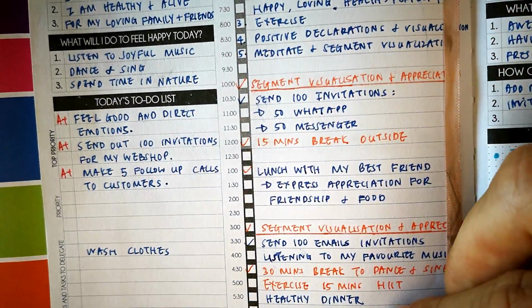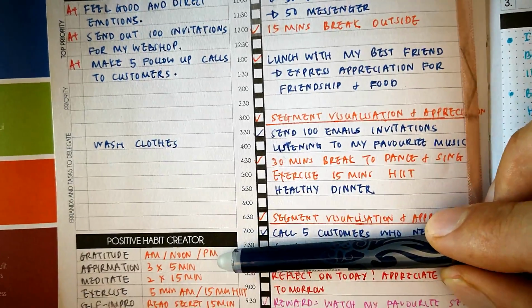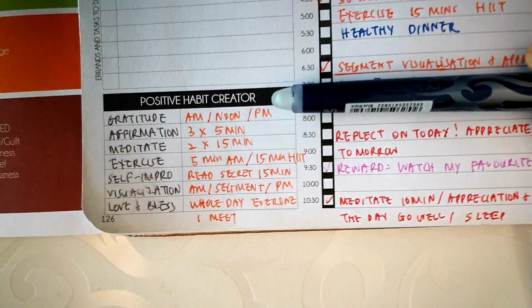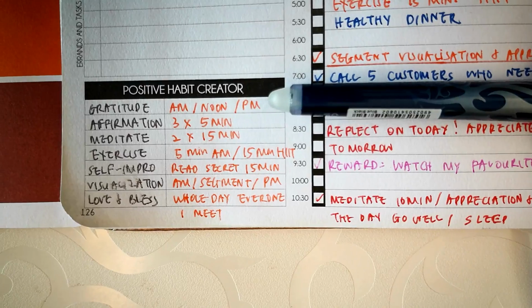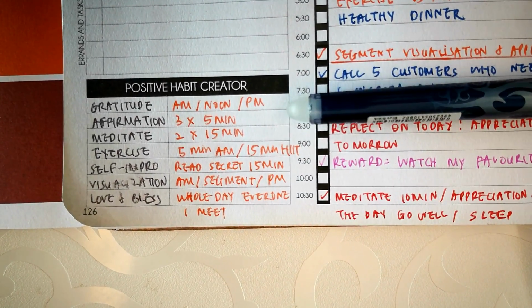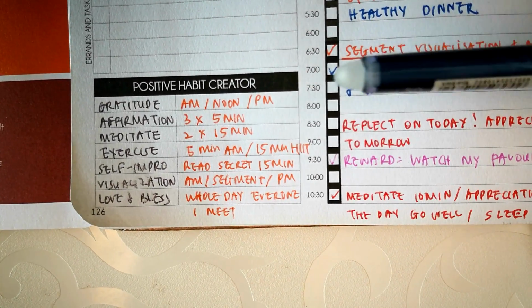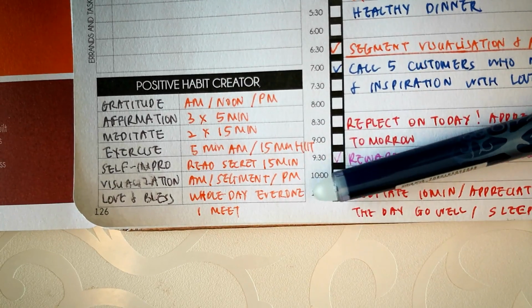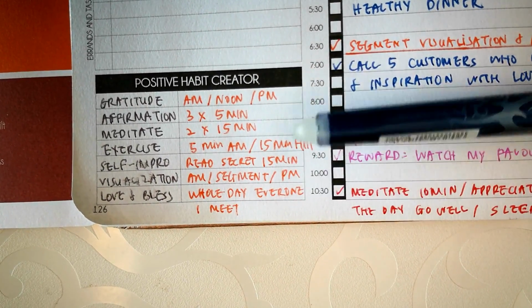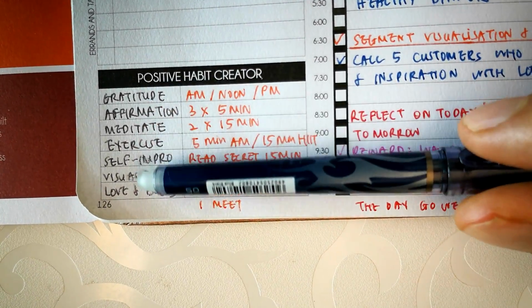Okay. Next to that, we have another very powerful section, which we call the Positive Habit Creator. Now, the Positive Habit Creator, it's all about setting goals, because it's proven by research that first we create our habit and then our habits start creating our life. Now we want to create the habits that we learn in The Secret. So here are the habits. This is for myself, actually my life's game changer, and I call it the V Games of Life.